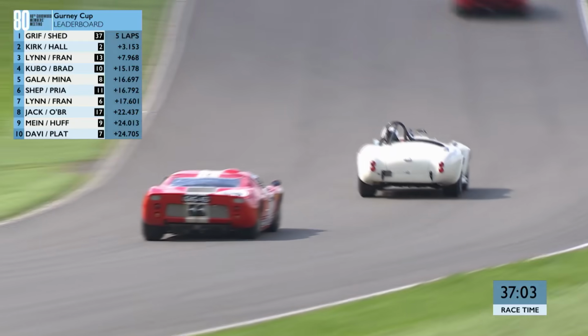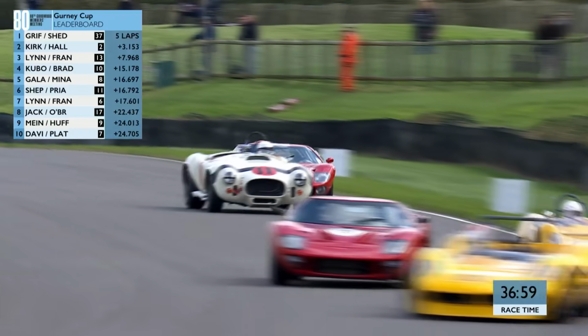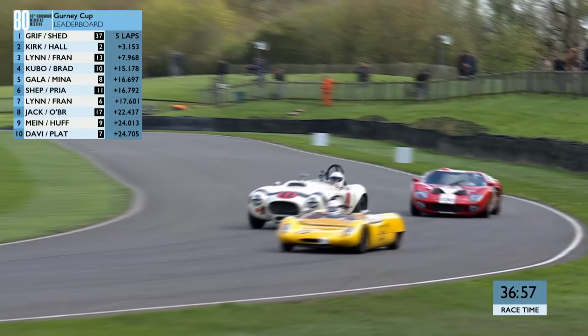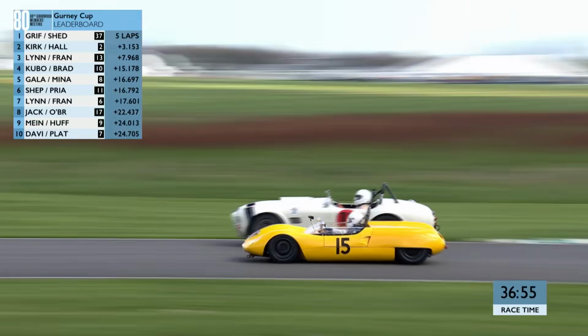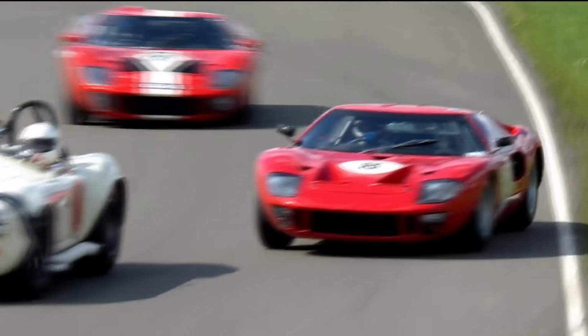Not quite there yet, but well, he's got to have an opportunity now. This is always an important part of the lap, isn't it? Because you're coming onto the long straight. You've also got back markers to deal with. Let's just have a little look at how that all came about again, Alice.